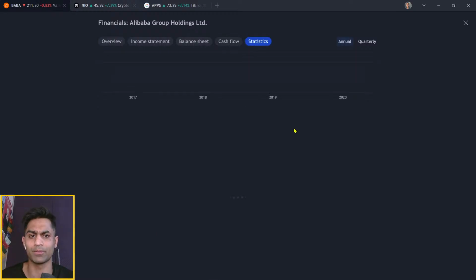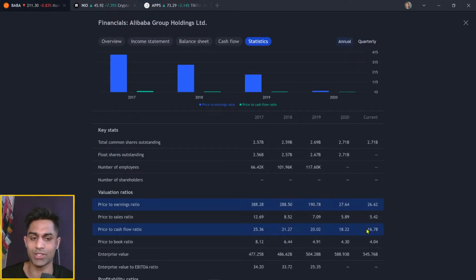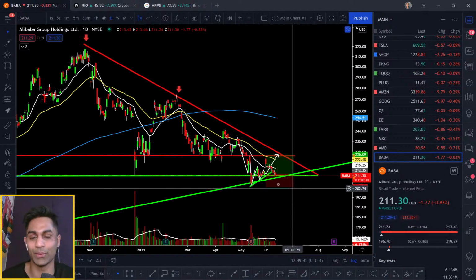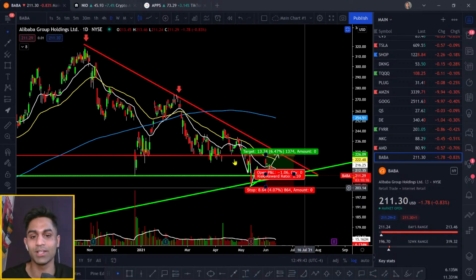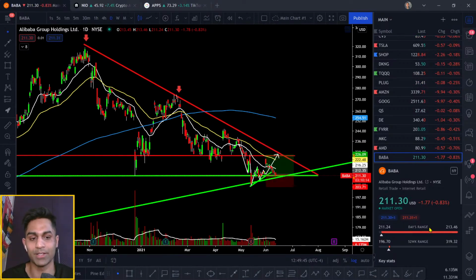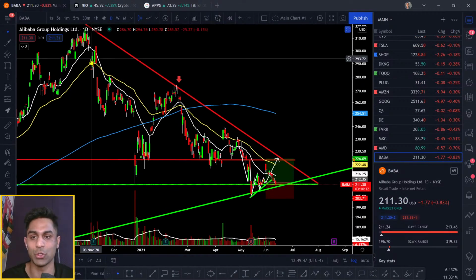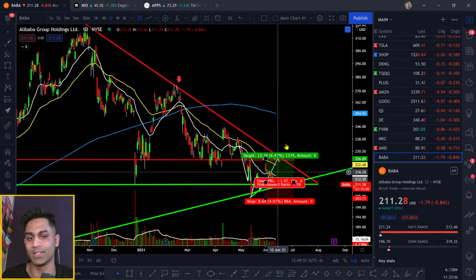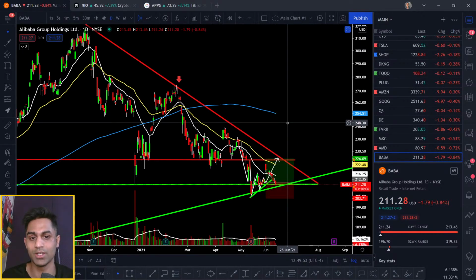They're in so many different places, but price to sales at 5, price to earnings at 26, like 26 price to earnings. That's insane. So fundamentally undervalued, but just based on the momentum and the volume and the price action, there's no confirmation of a trend reversal. There's no confirmation that we may see an upside or a trend reversal here just yet.